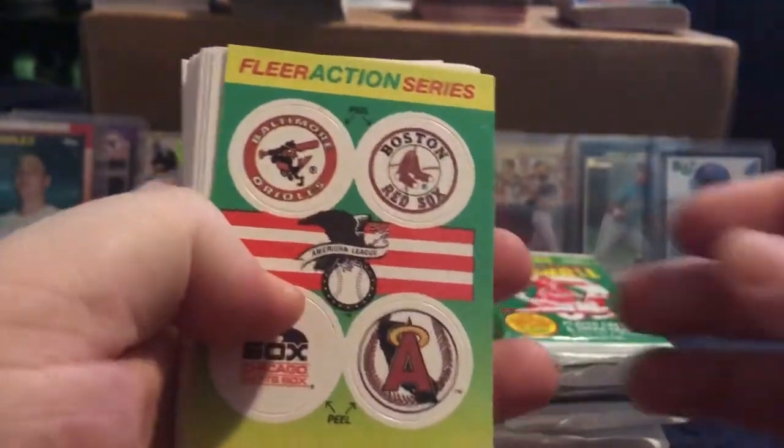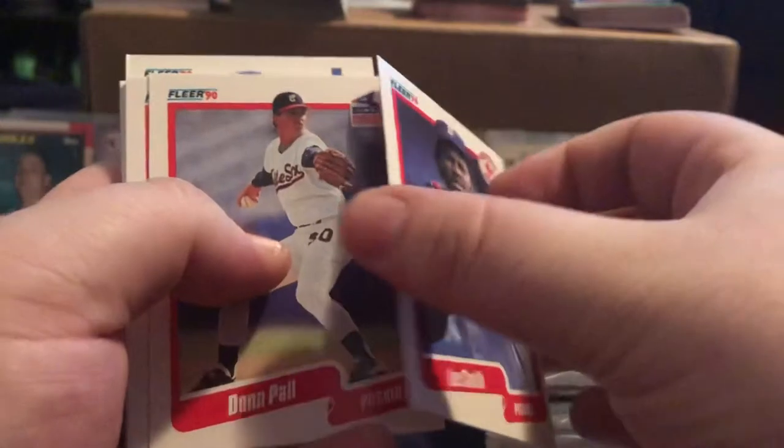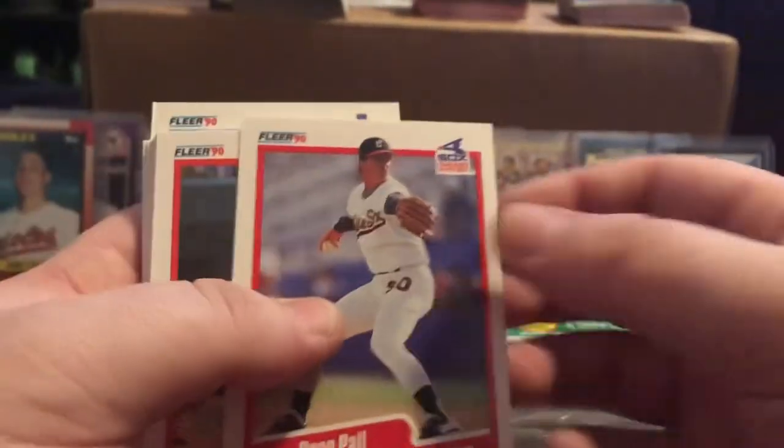All right, this is the last Topps pack. Once again, we already made our money, though, so everything from here is icing on the cake. Lee Smith. Lee Smith was pretty decent for the Cubs and for the Red Sox. I'll put that to the side.